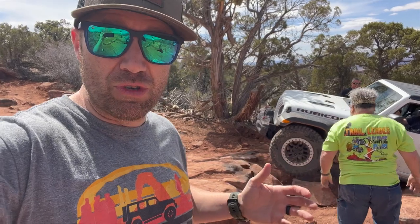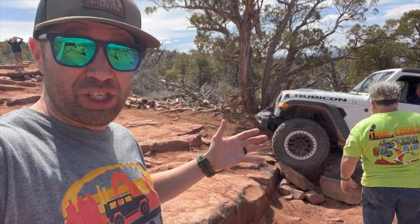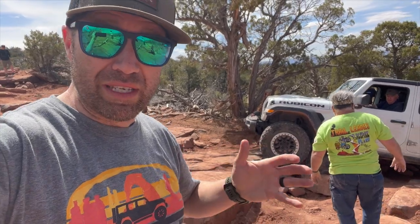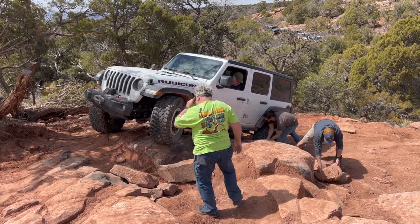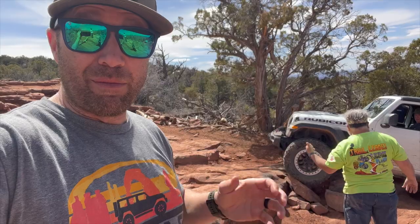Above all else, trust your spotter. Your spotter can see things you can't. You gotta be able to look and see what lines he's suggesting for you, and if that doesn't work, he'll reassess, either putting some extra rocks underneath to give you some extra height, or have you choose a different line. But trust your spotter, and try to go slow.